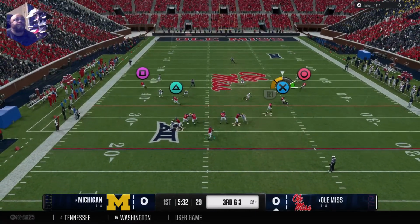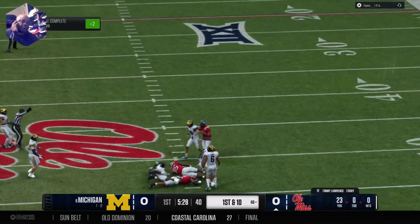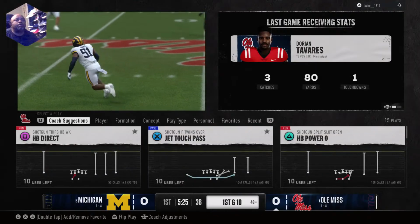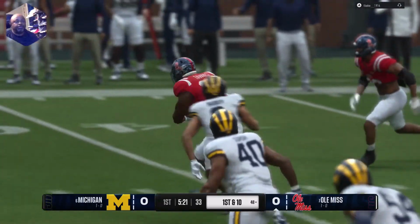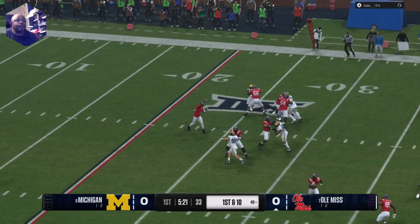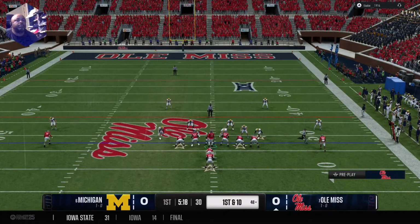Looking to pick up the first down through the air. And he dumps it off to the tight end. They bring him down, but he was fast enough to get that first down yardage. That's exactly what you want to see here from this offense. A big 3rd down conversion. Offensive line did their job, giving the quarterback enough time. Great read, good execution, throws the ball accurately. And now you got some momentum going here on this opening drive.